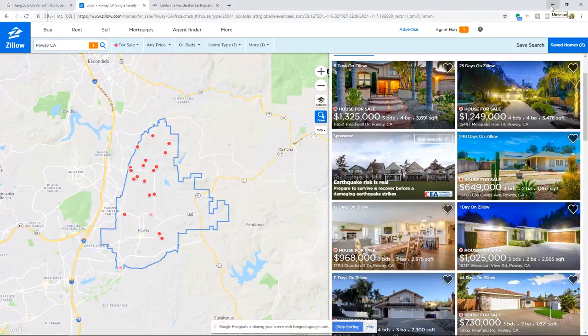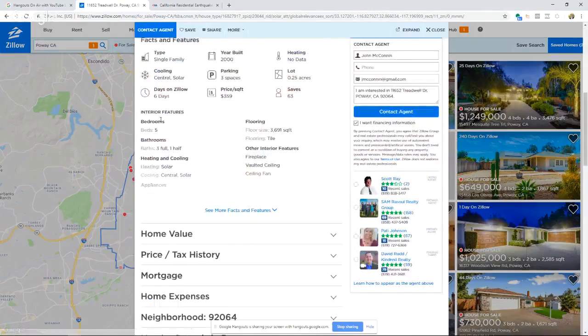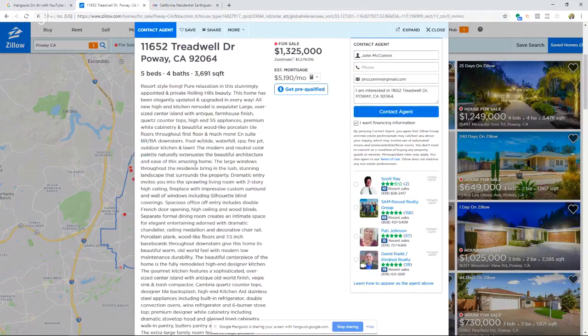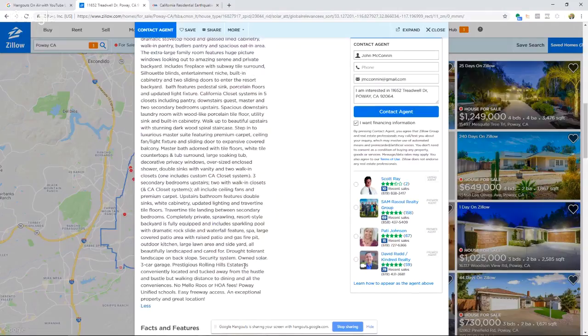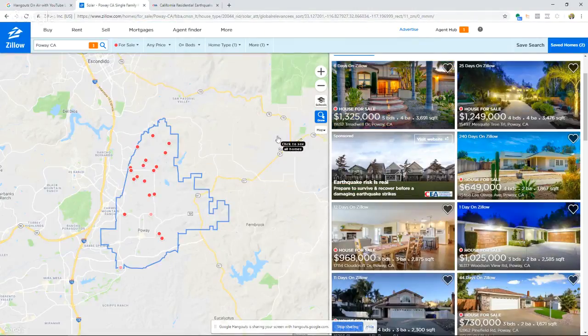You can use these same ideas at the other websites. Some websites you can't even search on solar, so you're just going to have to find the homes in your price range and review the remarks. Hope to see solar in there, or solar owned would be ideal. Like this one says, own solar. And then during the transaction, you're going to want to make sure there are no personal loans on it, or if there are liens, that they're satisfied.